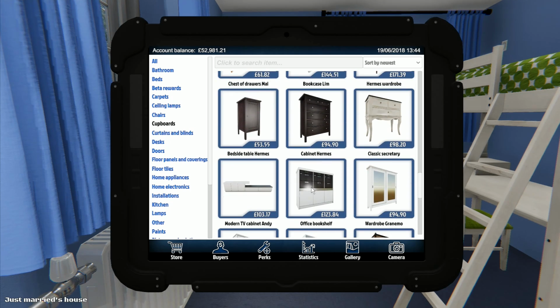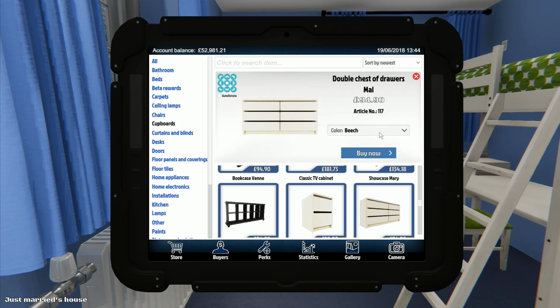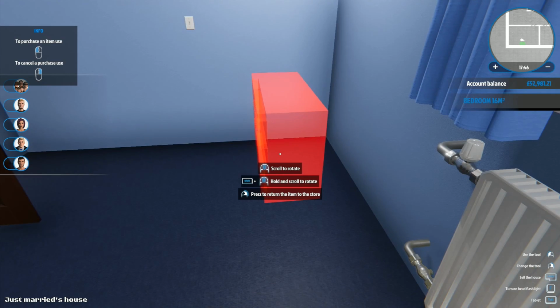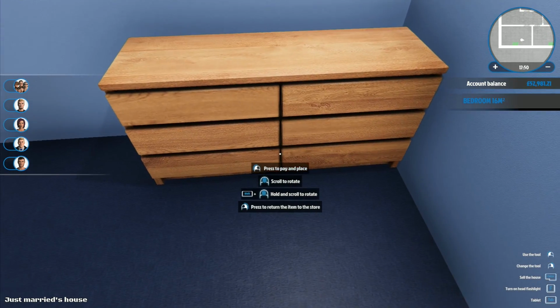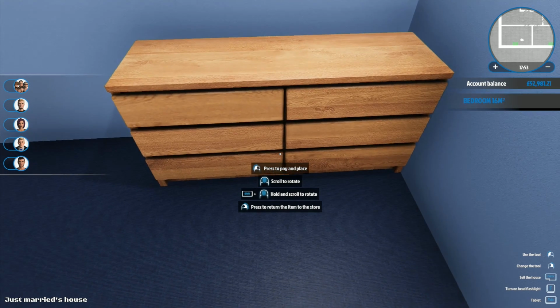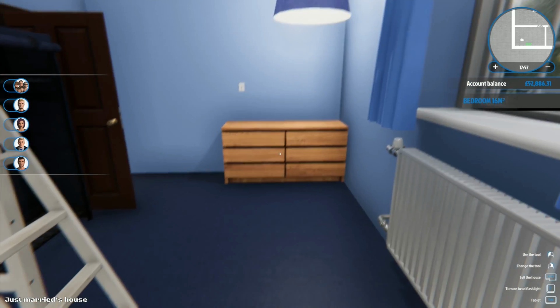So looking through, you've got the office bookshelf. I don't like that. I think we'll go with this one. Simple, but it still works. Excuse me. I'm getting a bit hiccupy now. There, right, older. We'll go for an older chest of drawers. There we go. And that is perfect. They can draw on it. They can put stickers all over it if they want to.